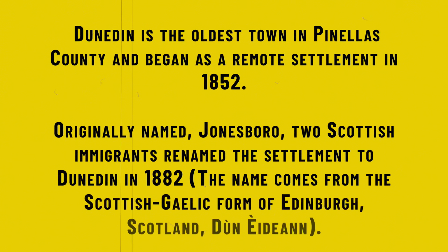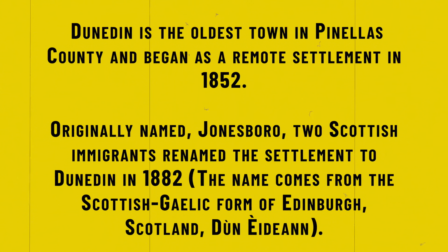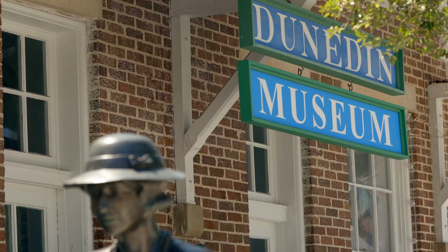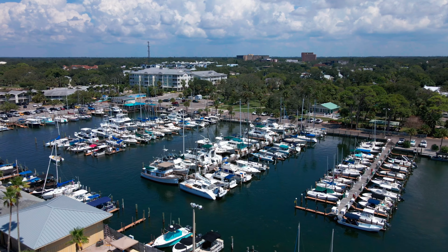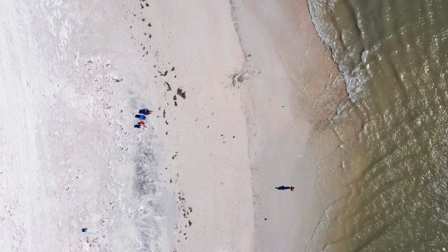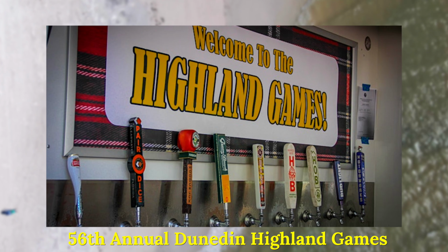Now let's switch gears for a moment and talk about Dunedin's roots so we can understand how everything got started. Dunedin was founded in the 1800s when two Scottish merchants settled here, naming it Dunedin after their hometown of Edinburgh. As time went on, the town looked to its Scottish influence, naming roads and neighborhoods like Highland Avenue, Scotland Street, and Aberdeen Street, and so on. While current day, you will mostly enjoy beachy vibes and a Florida lifestyle, the town still celebrates its history with the annual Dunedin Highland Games, which is always fun for locals.